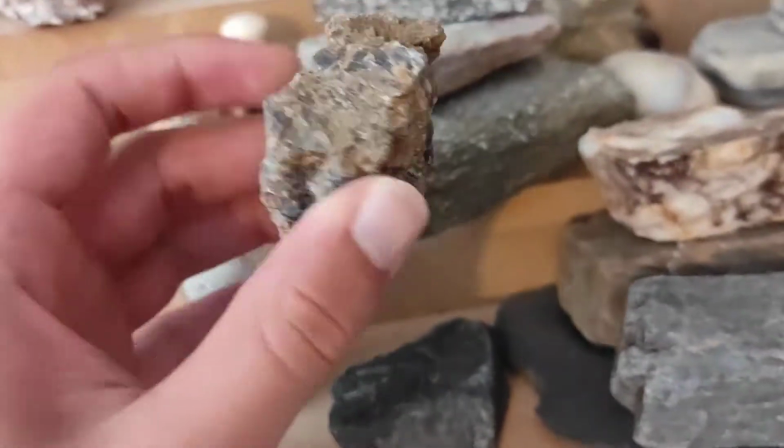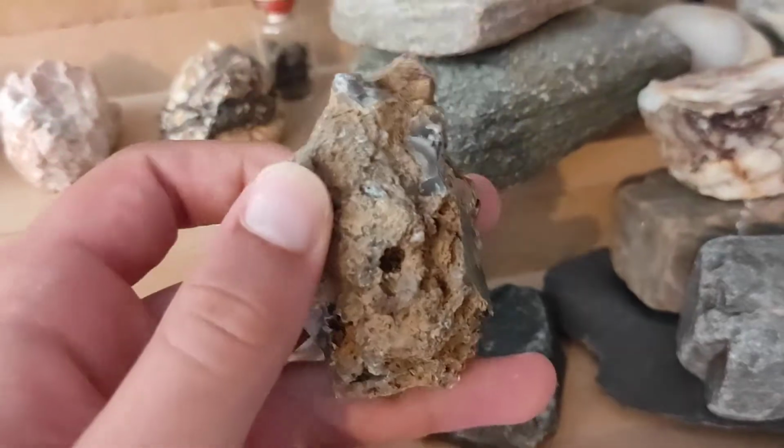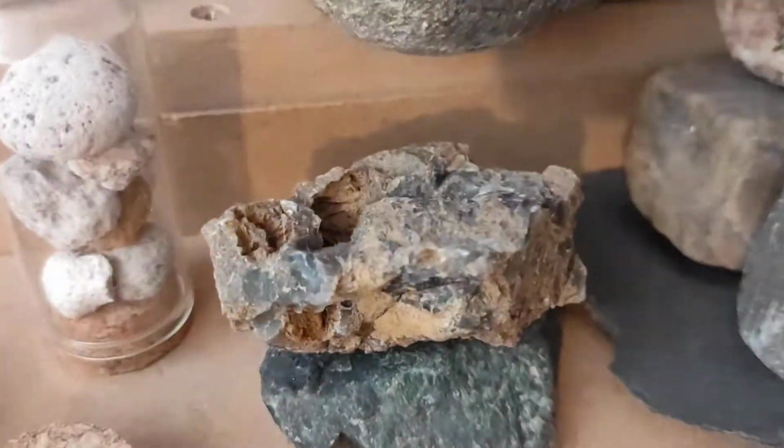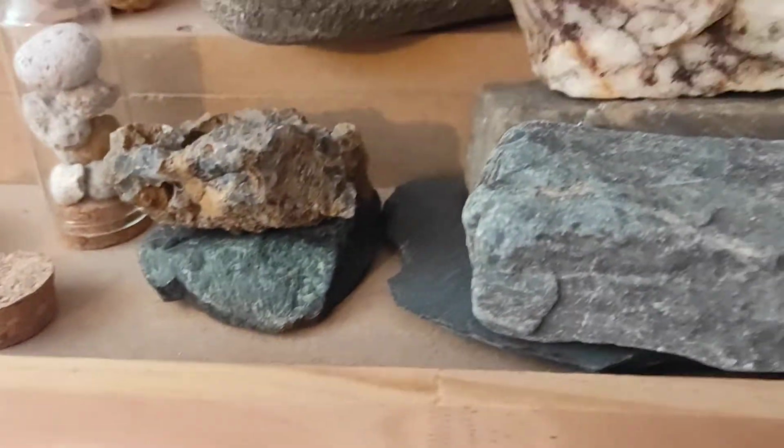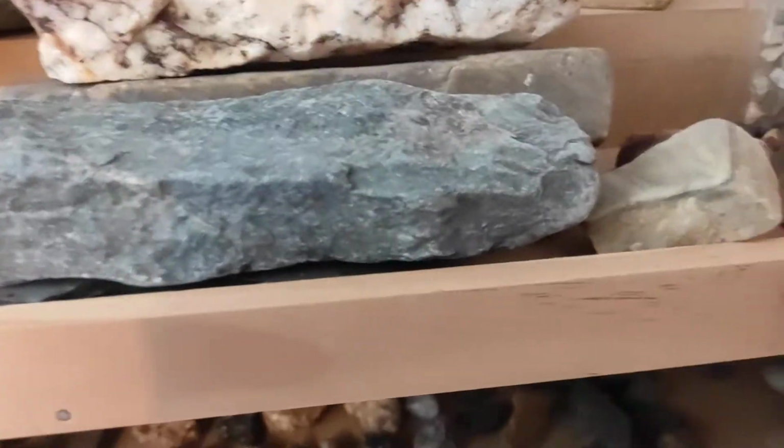This is a big quartz crystal I picked up in South Africa. You can see it's got a lot of oxidization and stuff on it. But there it is. Could be calcite also. I've always had trouble telling quartz apart from calcite when I don't have acid to deal with it.